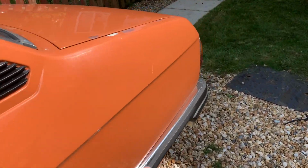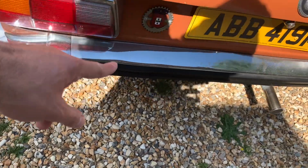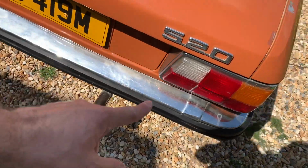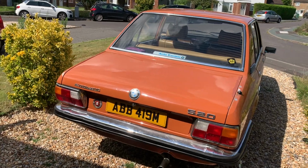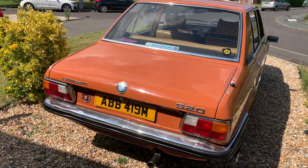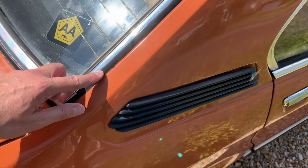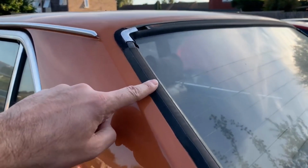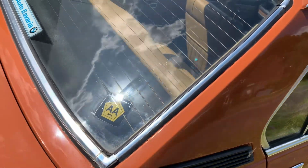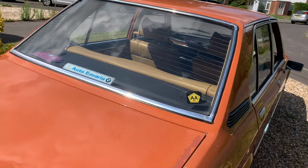And the rear bumper, some of the chrome is starting to come off, but I'm going to leave it as it is because at the end of the day, that's a bit of the character of the car, isn't it? But these bits I simply couldn't stand. The strips were completely burned, so I just went on eBay and bought these chrome ones, which make the car look a little bit better and tidier as well.